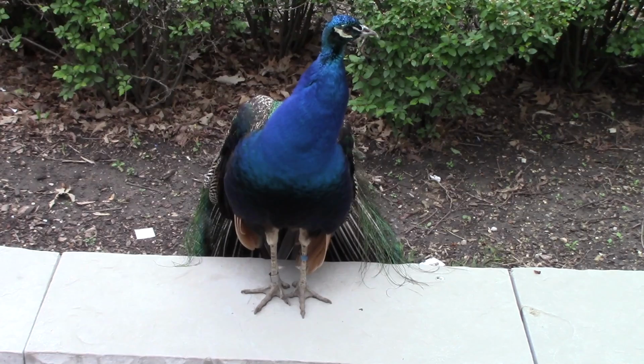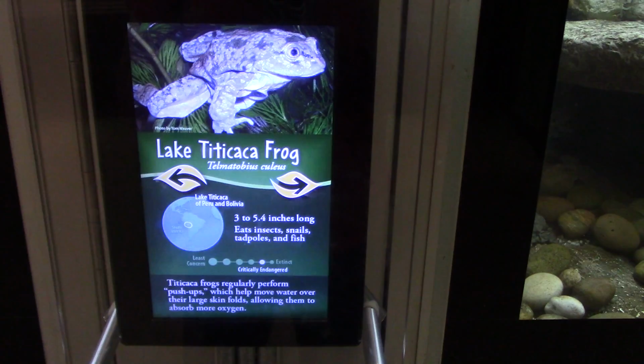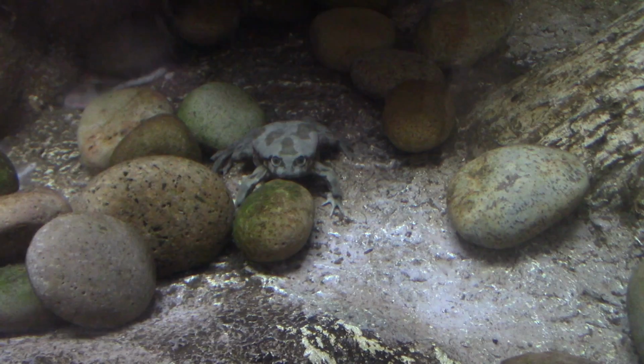Nice looking bird. All right, next up is reptiles and more birds, to be inside this building, entrance is on your side. All right, a Lake Titicaca frog. See one here at the bottom. He's really good at holding his breath.